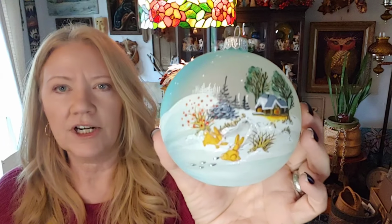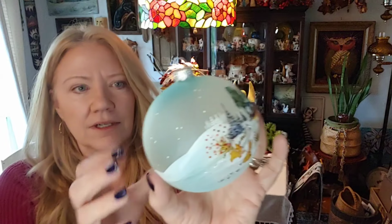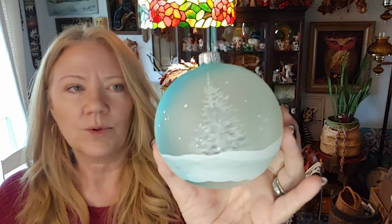Look how beautiful this is. Very delicate. Oh, look at the bunnies and the sparkling berries on the tree. I love this. This is gorgeous. And it's got a beautiful tree on the back. What a beautiful, beautiful ornament.